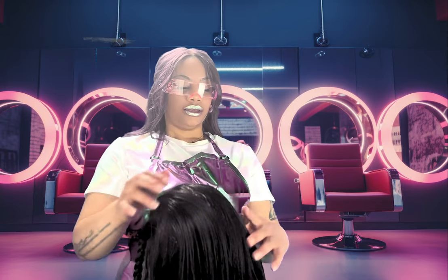Okay, that's one braid. I'm going to do the other side. And then we're gonna wrap it in the back. Make sure the braids are about the same size. Then we're going to connect them in the back. And we're going to leave some pieces in the front and the sides for you. I just have to look at this mirror behind me to make sure everything looks good. Perfect. Perfect. Okay, let me just comb a little bit more.